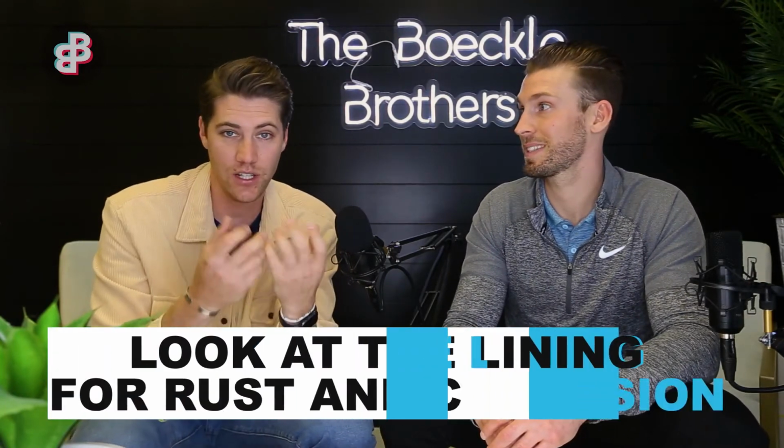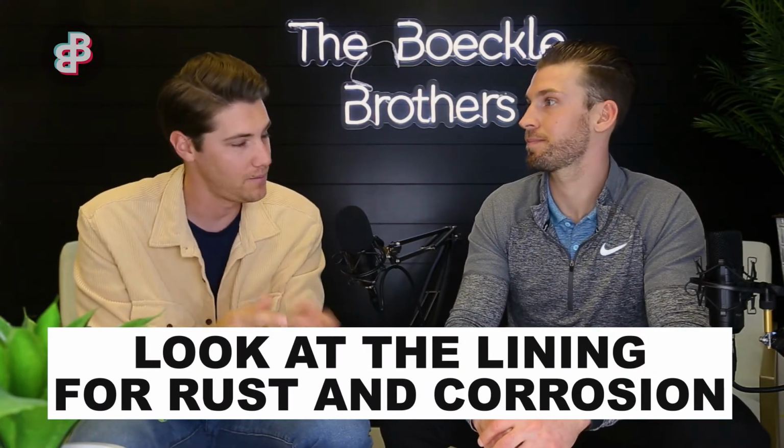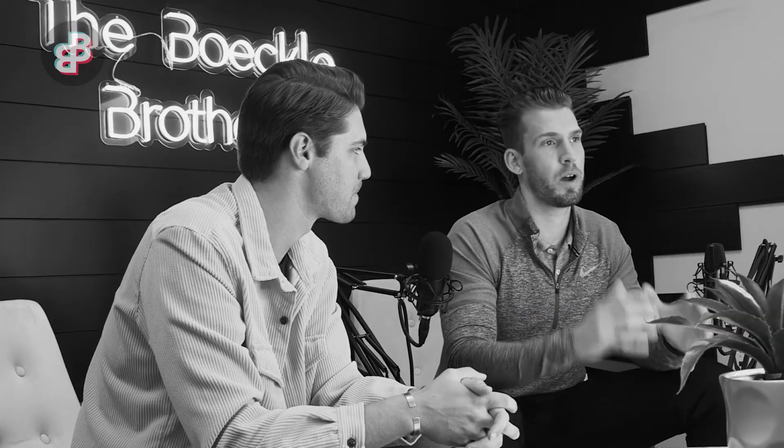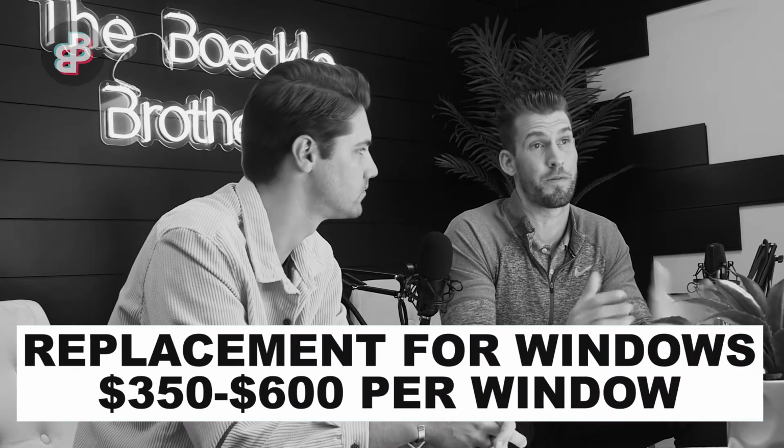So an easy way to tell if your window is old and needs replacement or does have damage is to actually look at the lining of the window. Older windows are made of metal, aluminum, and that will start to rust and corrode. Right. Also, just take a quick look at it. Is the window broken or cracked in any way? Right. The glass is going to show you whether you need to replace that or not. And overall, it's a pretty easy thing to detect. Yeah, so a window replacement is typically between $350 to $600 per window, for standard windows, and these are pretty square windows you find on almost any wall of the home.